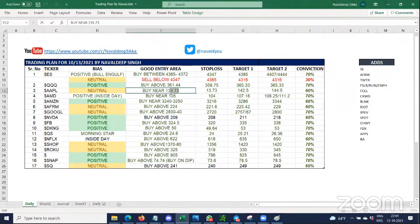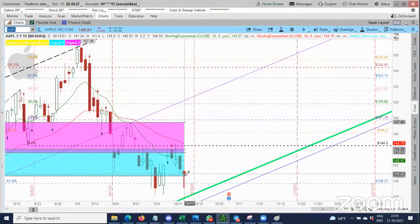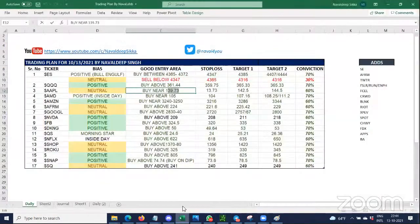And buy near 141, which is today's high. If we break out of today's high, which is 141.40, I think that will mark the confirmation of a move on Apple. So when you see Apple trading above, I will say above, not near, 141.40, in that case, that's a good entry to jump into Apple.